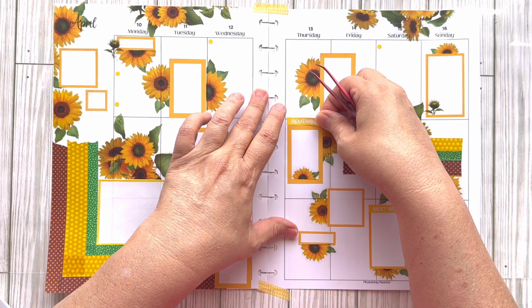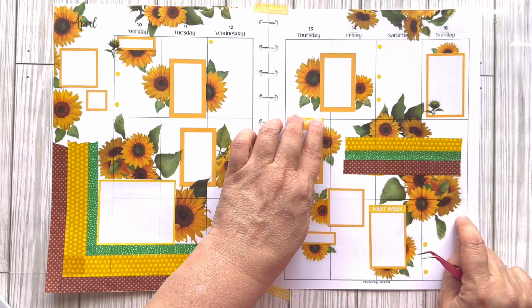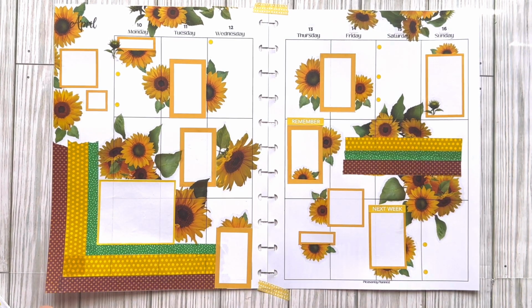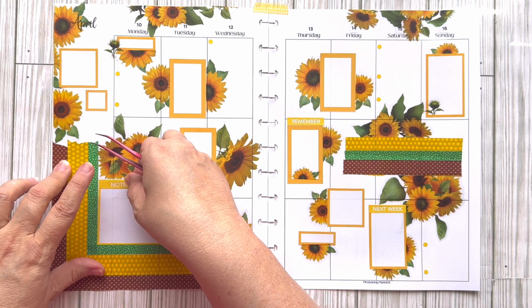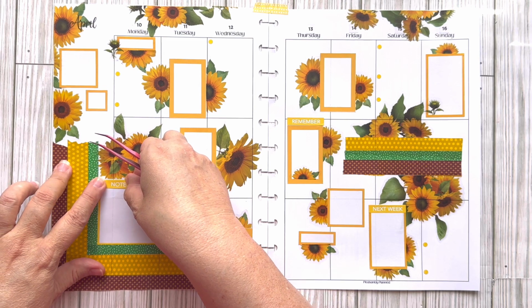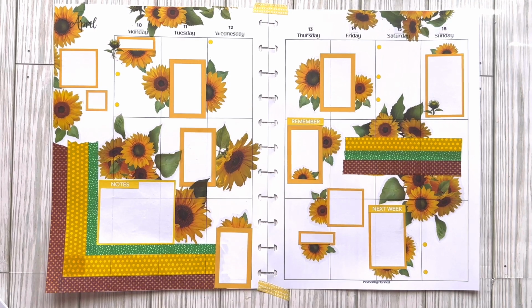I think I'll put that up here. There's that. And let's do a notes. And then we'll call that. I think I'll put my notes right in here, inside that box. I think that's all I need. I don't think I really need anything else.